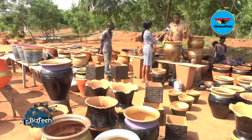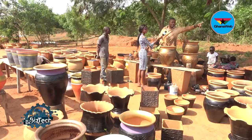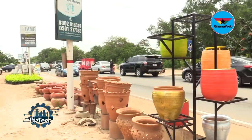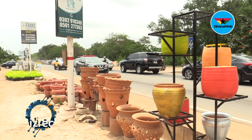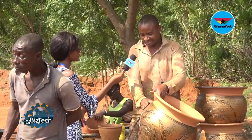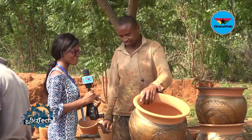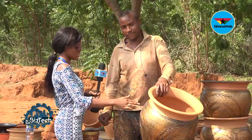The most important thing is the pricing. You can see there are so many pot sellers around here. Something that you are selling, like what I mentioned, for 120, you go to the next person, he's selling it for 60 cedis, 80 cedis. Those are the challenges that we face. Meanwhile, we buy from the same source. So if you are selling this one for 120, definitely there will be more buyers for the other person than for me. But if you are buying from the same source, what prevents you from also selling at 60 cedis or 80 cedis, when your pricing is higher than that?